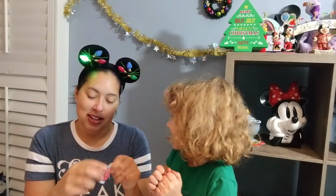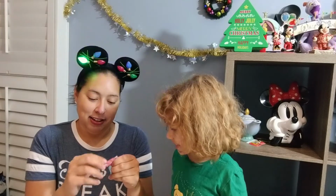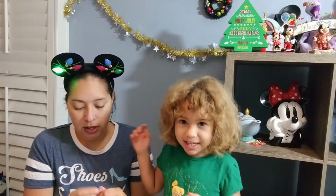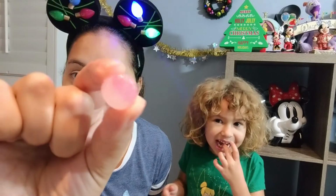Yes. Let's eat it. Okay, let's eat it. This says Christmas 2018. Yes. Christmas 2018. Just to show to the camera what it looks like, it looks like a gummy. There's actually two different shades of pink, a light pink and a darker pink.